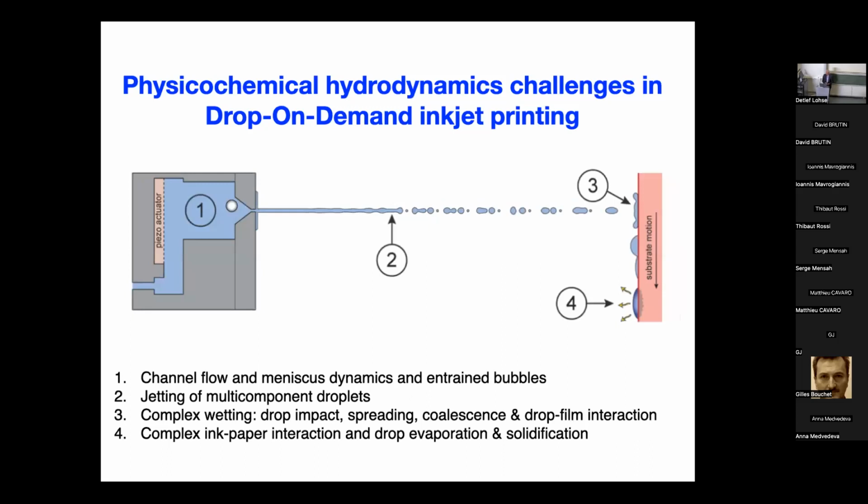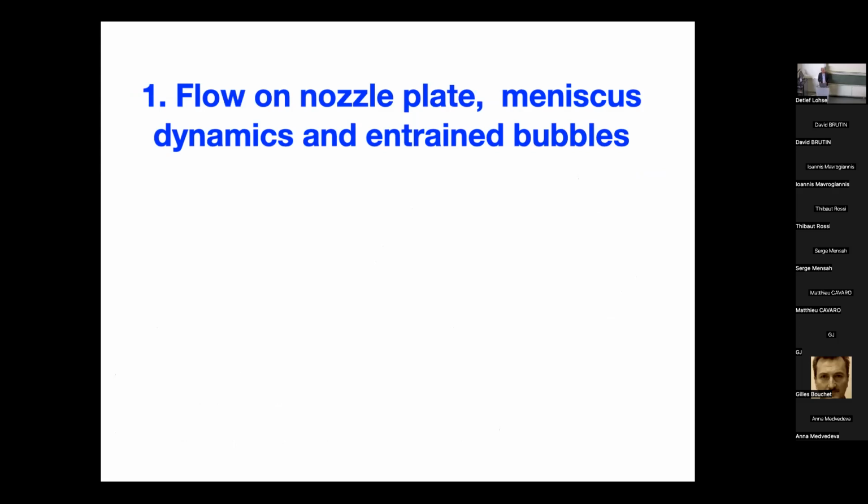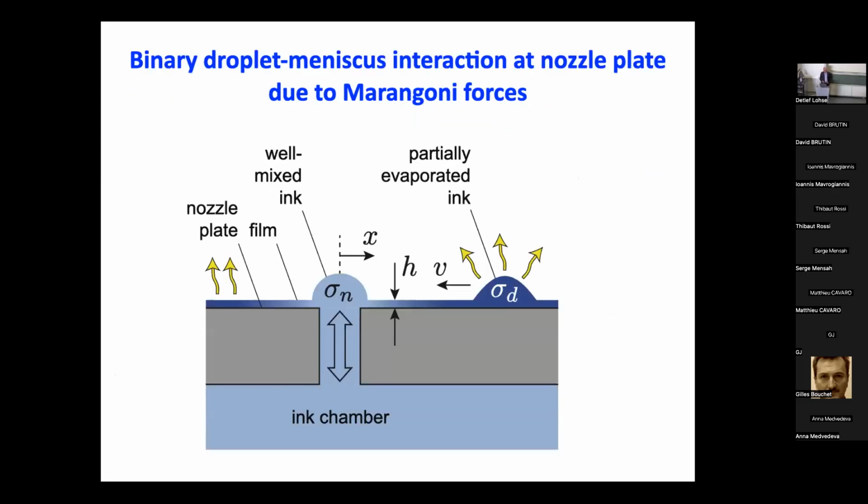For this talk, I identified 4 subjects on physical chemical hydrodynamics in inkjet printing. On the channel side, the channel flow and the meniscus dynamics, and in particular entrained bubbles. Then on the jetting side, the jetting of these multi-component droplets. Then on the paper or substrate side, the complex wetting and spreading and coalescence of droplets. And finally the drying side and also the interaction with the substrate. So first, the flow on the nozzle, meniscus dynamics, and entrained bubbles.